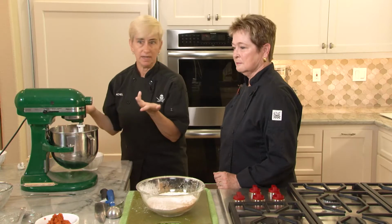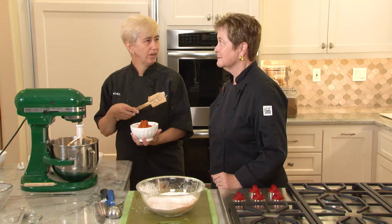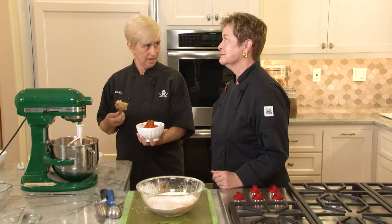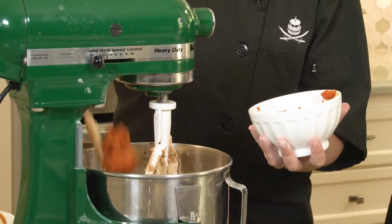Now I'm gonna throw my pumpkin in, which is kind of the key ingredient here. And I'm not sure how you come down on pumpkin puree, but we used canned pumpkin puree. It's consistent. They know what they're doing.